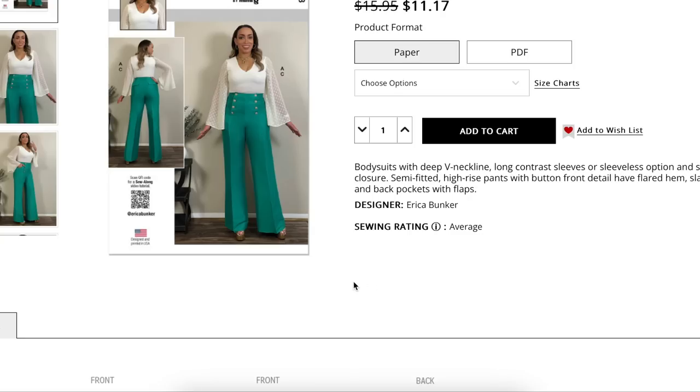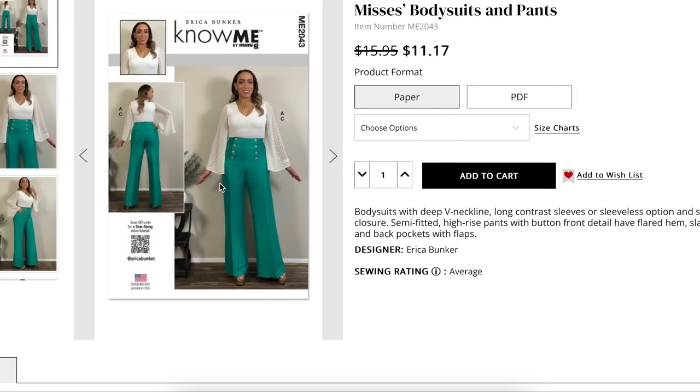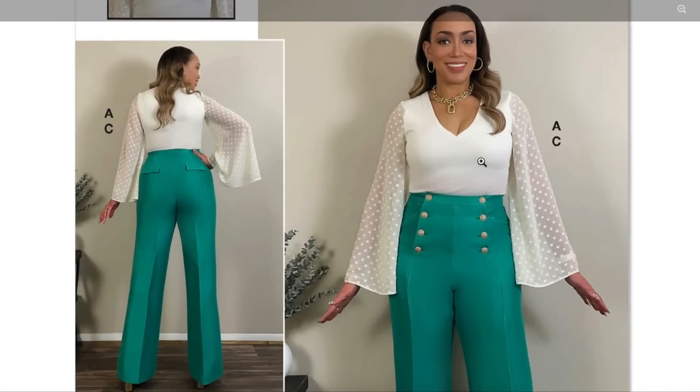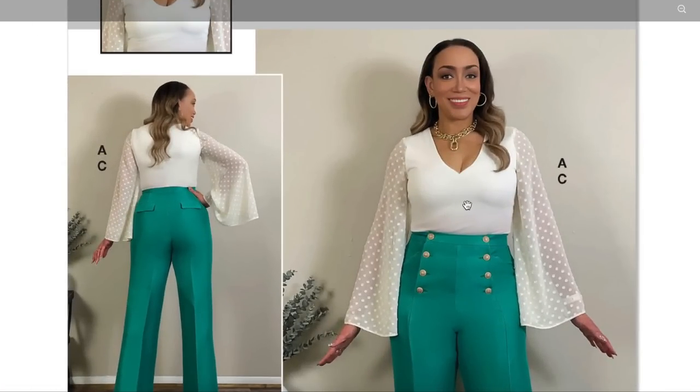But bodysuits with deep V neckline, long contrast sleeves or sleeveless option, and snap tape closure. Semi-fitted high-rise pants with button front detail have flared hem slash pockets and back pockets with flaps. Okay. So, bodysuit. I mean, what a cute concept, right? You have your knit bodice, and then you can just throw on whatever sleeve you want. She chose a sheer dot. So cool. And I love the flare.